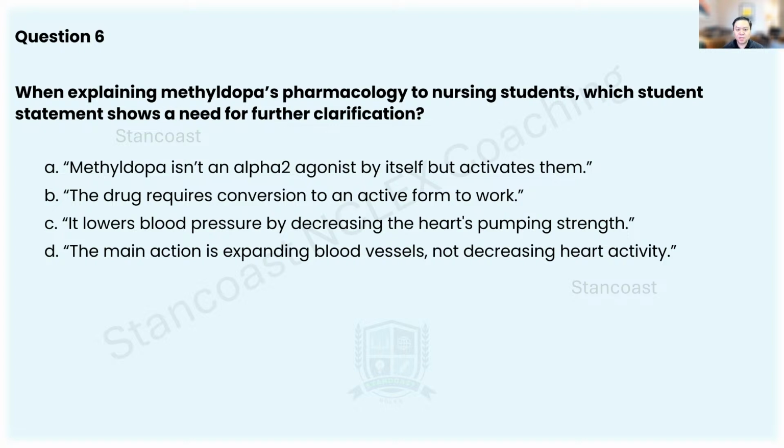Number 6. When explaining methyldopa's pharmacology to nursing students, which student statement shows need for further clarification? Is it A, methyldopa isn't an alpha-2 agonist by itself, but activates them? Letter B, the drug requires conversion to an active form to work. Letter C, it lowers blood pressure by decreasing the heart's pumping strength. Letter D, the main action is expanding blood vessels, not decreasing heart activity.